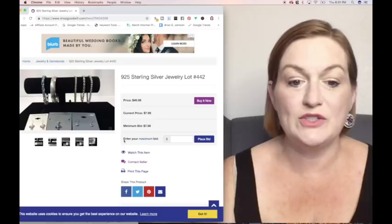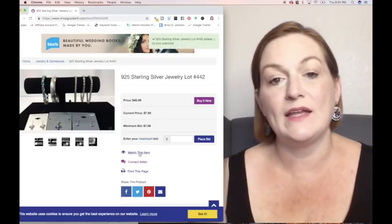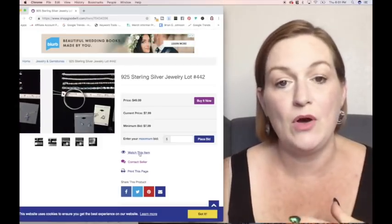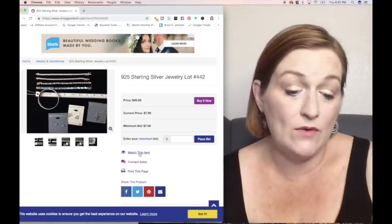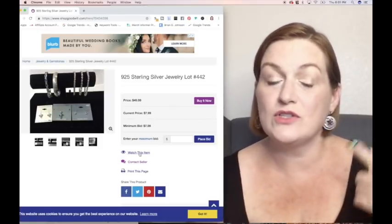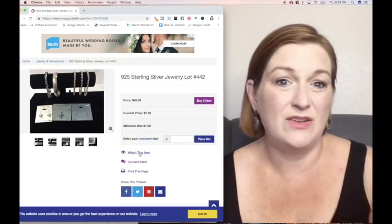So what you'll do is you'll add it to your watch this item list, and then you can go back and look at it each day. Let's say you come on and just kind of do a quick search every day for certain terms. You can come on, look at your watch list, see where that item is. And again, if you have a notebook, take a note and say, this lot, I'd be willing to pay this much for it. So once it gets closer to the time, then you can enter in your maximum bid and not really have to do anything.